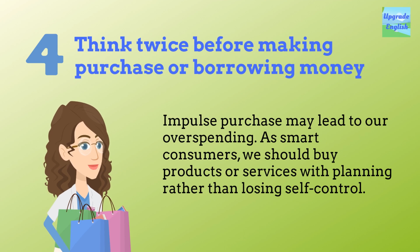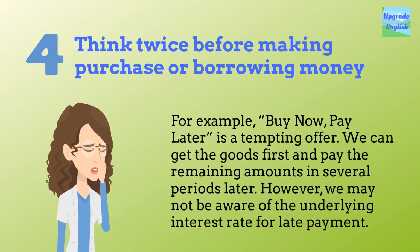Impulse purchase may lead to your overspending. As smart consumers, we should buy products or services with planning, rather than losing self-control. For example, buy now, pay later is a tempting offer. We can get the goods first, and pay the remaining amounts in several periods later. However, we may not be aware of the underlying interest rate for late payment.